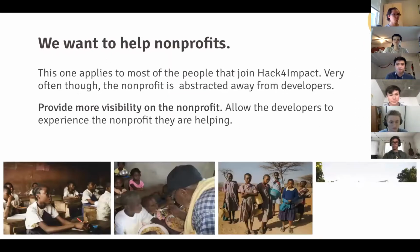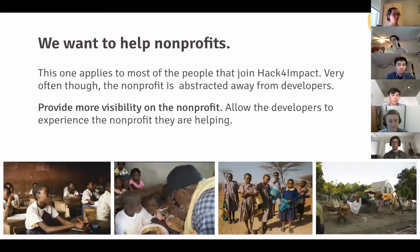Next slide, please. The first one, we want to help nonprofits. This one applies to most people that join Hack4Impact and is probably the easiest to incorporate. But very often though, the nonprofit is abstracted from developers, right? The PMs, the EMs, they end up being the only ones who meet with the nonprofit, and the developers only experience them through the tasks. And a lot of times they have no visibility at all. The easiest way to resolve this is just give them more visibility on the nonprofits.